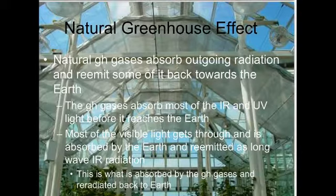That infrared radiation then gets re-emitted back into the atmosphere, and some of that helps to warm the surface of the Earth. Some of it gets absorbed and re-emitted by the greenhouse gases, and then it gets re-radiated back towards the surface of the Earth, so it's not allowed to escape back out into space.